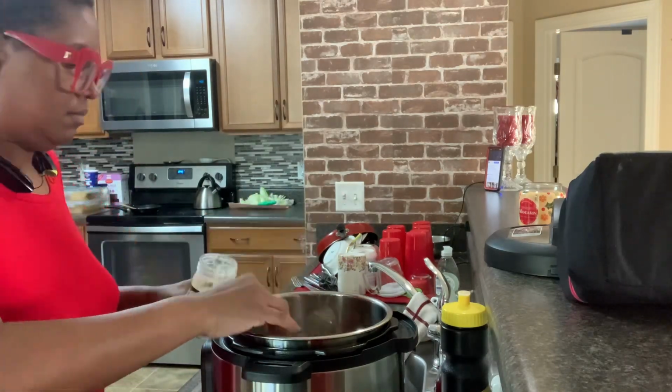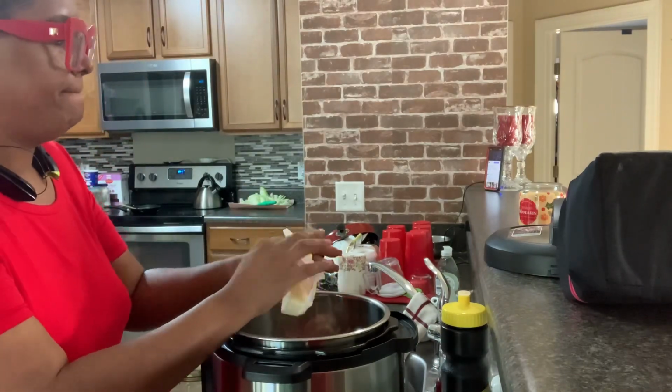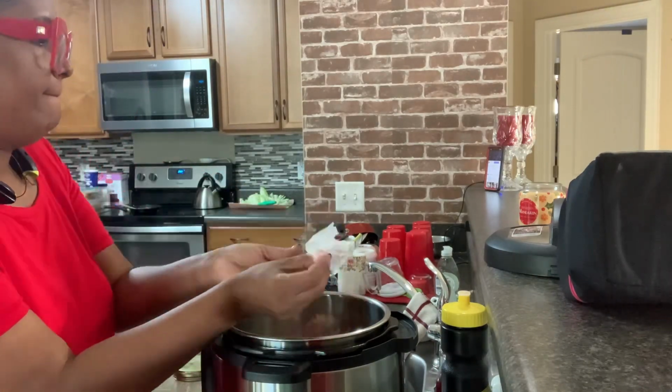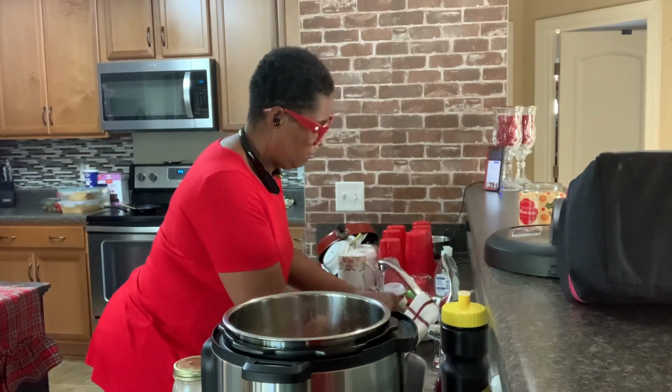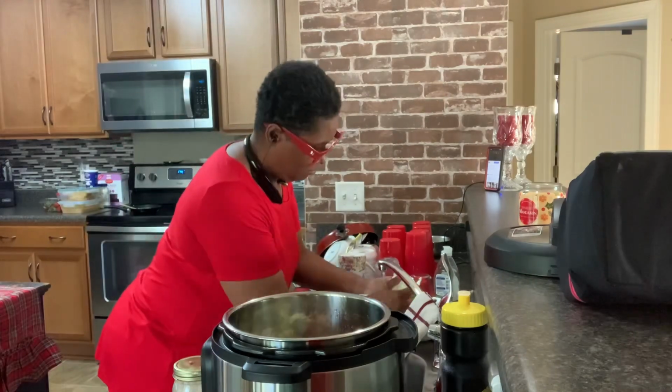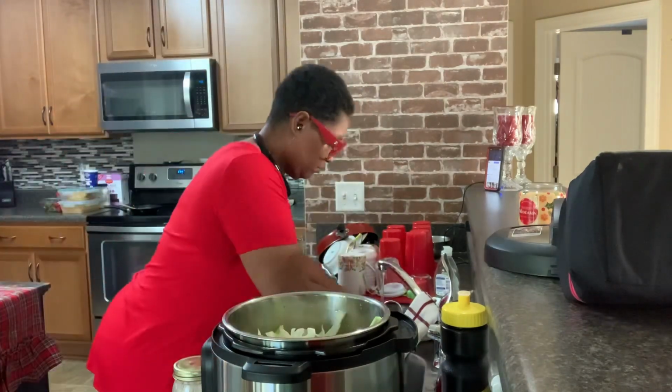I also added in just a couple of tablespoons of bacon grease and 1 full stick of butter. That's called butter cabbage. I did a cup of water. You could do a half cup of water. I put the ham bone in first because I only did 6 minutes, and I wanted to make sure that as much of that meat came off.